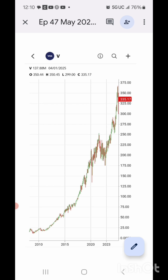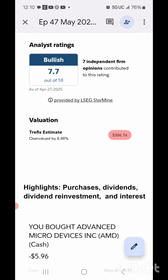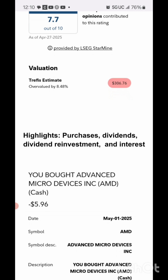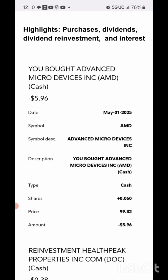I'm looking at the chart. I'm looking at this bullish rating, and I'm also looking at it being overvalued. Here are the highlights for May: purchases, dividends, dividend reinvestment, and interest. And some of them may have some April 2025 dates, but we will cover it. Possibly I didn't cover it last month.